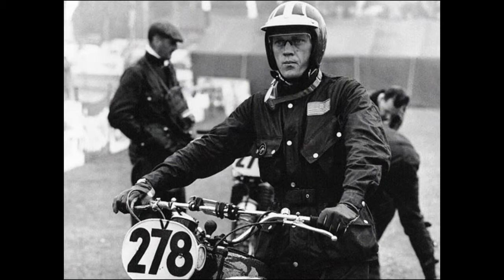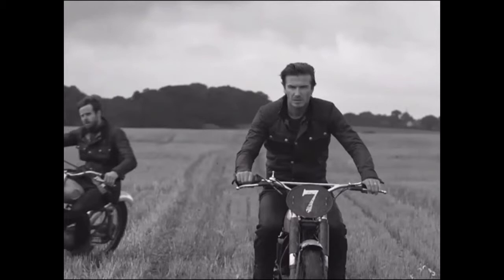Steve had a very specific style. He wore Belstaff jackets. This is the Belstaff Trailmaster jacket, and he rode a Triumph motorcycle. His style was so influential that it's still very popular today, and is actually still one of the main marketing messages from Belstaff, who make this gear.